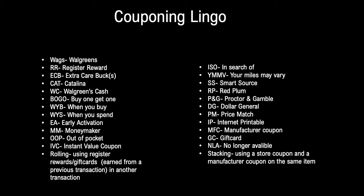Next, CAT is a Catalina. Those coupons print out at the register, so a register reward is a type of Catalina because it prints out, and they're typically long, rectangular looking coupons. Always check your register when you are checking out. Even if you're using self-checkout, double check to make sure if you get a Catalina coupon to take it. And side note, I love when people leave their coupons and I can snatch them up at the self-checkouts, because that's my favorite thing ever.